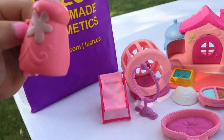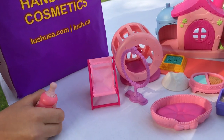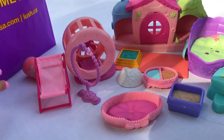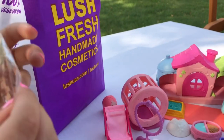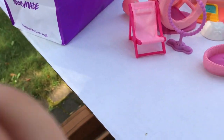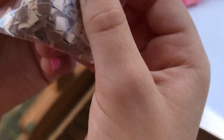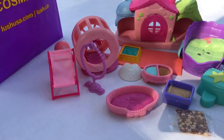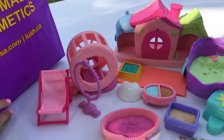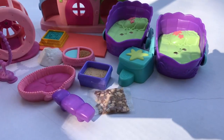What is this supposed to be? It's too big for an LPS. Then I got this, which is, I have no idea what this is. What is it? Tell me in the comments what this is. Kitty litter. This bench, I got this bench. Yeah, very skinny bench.